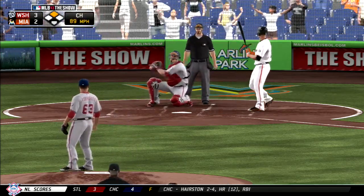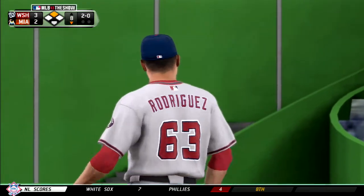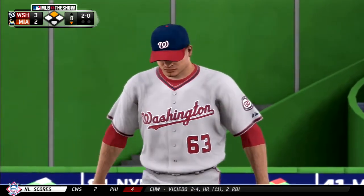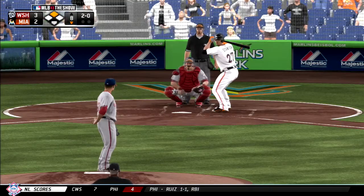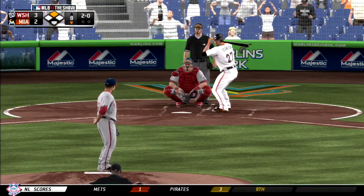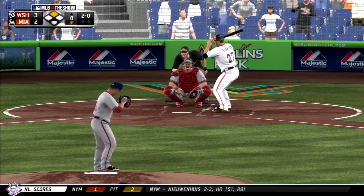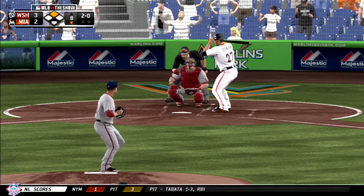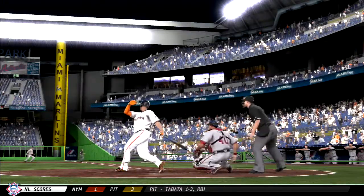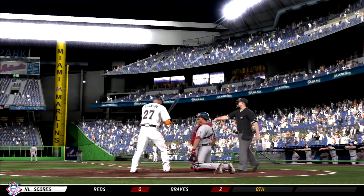Pitch is a changeup that runs high, 2-0. Be careful not to airmail that thing over your catcher's head. You got to make sure you don't overthrow it. Both teams with six hits so far. Ball hit high to the right side, but this will get into the seats foul.